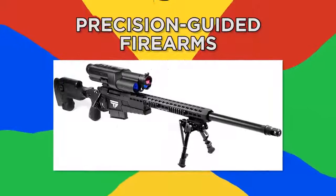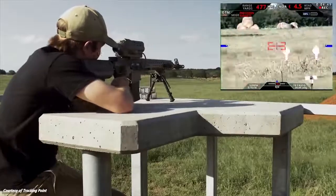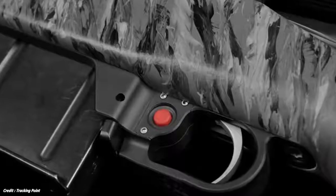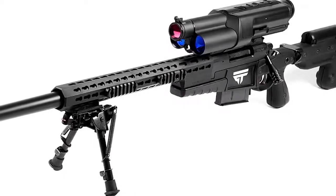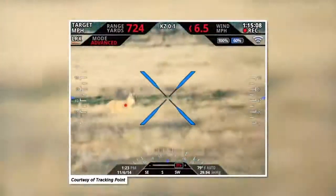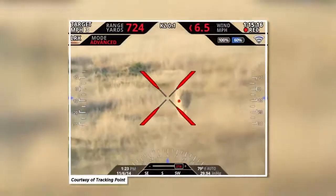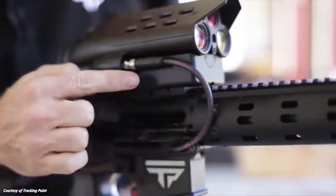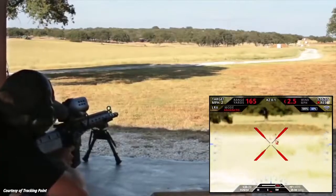Number 8. Precision-guided firearms. PGFs are designed to improve the accuracy of shooting at targets at extended ranges through target tracking, heads-up display, and advanced fire control. They're basically rifles with lock technology installed into the firing system. You tag the target and a red dot will appear on the target on your heads-up display. The PGF tracks your target intended impact point despite your gun or target movement. The tracking optic is electronically connected to your guided trigger. Once the calculated firing solution is aligned with the tag, the optic is sent to the trigger and the shot is released.